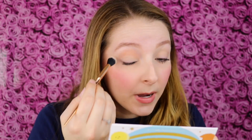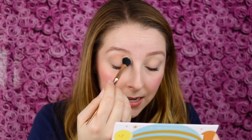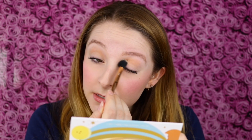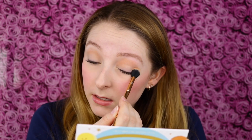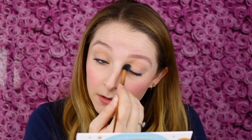So this is going to be my crease and transition shade, which is why I picked up my fluffier brush, because I like this to go higher than my crease, almost all the way up to my eyebrow. And this shade, I mean, it's fine, but it's not super pigmented. It's not very impactful, but it's been very easy to apply. It goes on smooth, even, so it blends easily.